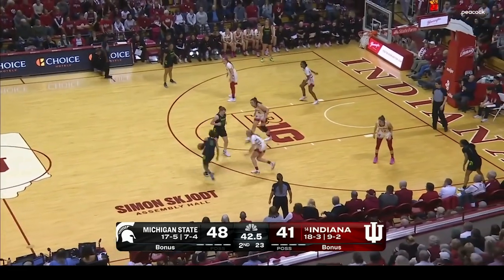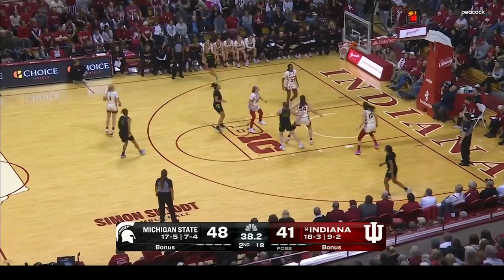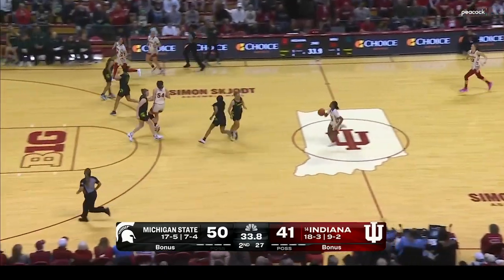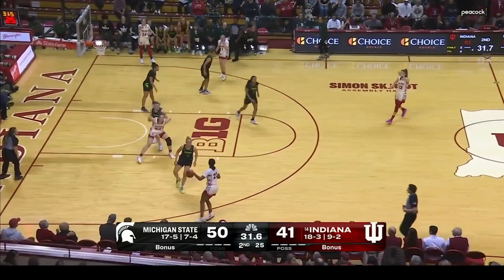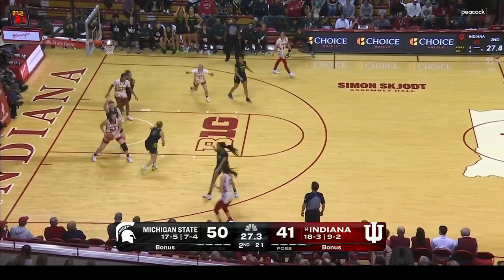Hageman, an electric point guard, gets herself free. My goodness. She is scary with the ball in her hand. The snatch on that pullback with the crossover. Woo. Not recovered.